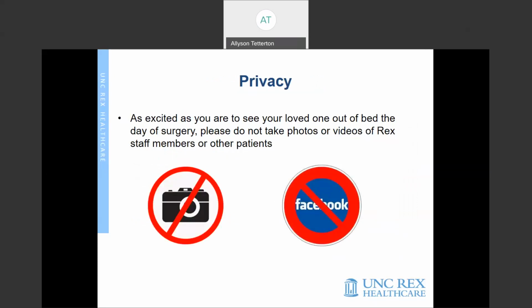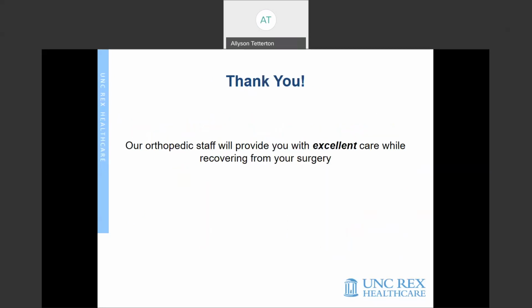And I'm going to turn it back over to Keisha to discuss a few more topics. So the last thing we want to mention is privacy. As excited as you are to see your loved one out of bed the day of surgery, please do not take photos or videos of Rex staff members or other patients. Our orthopedic staff will provide you with excellent care while recovering from your surgery.